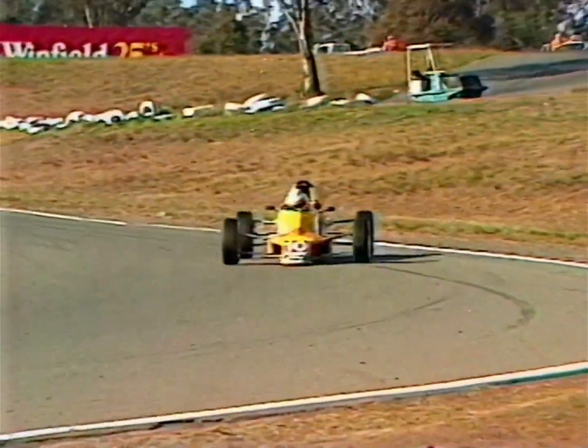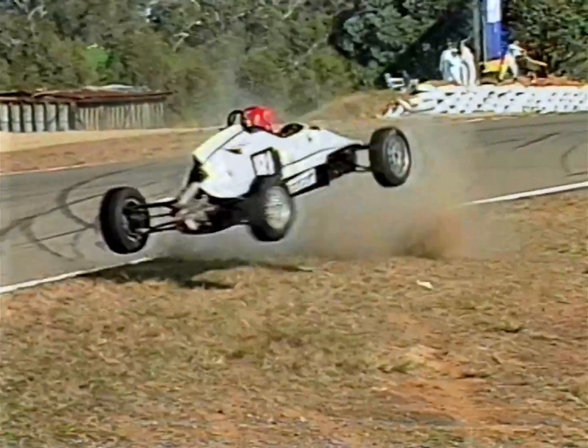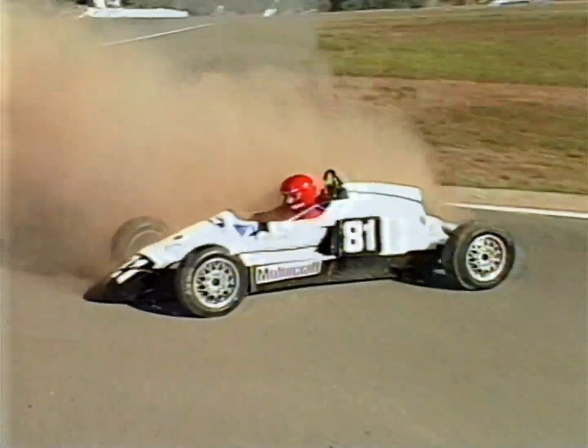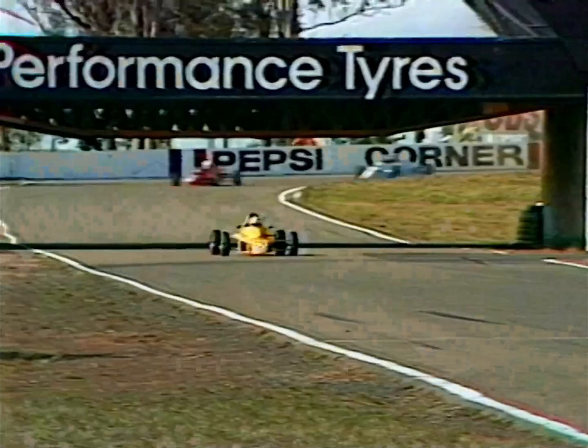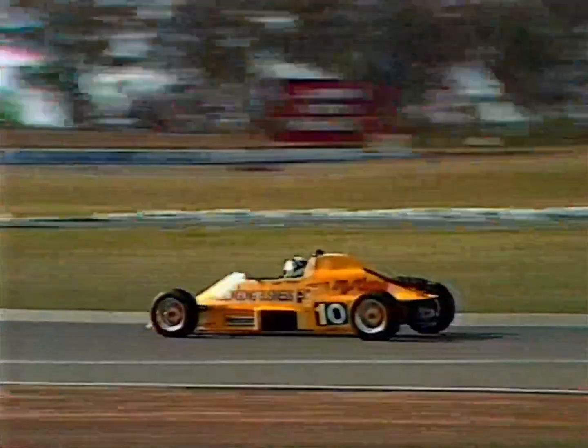Jeff Walters. Straight back out in front. That's a ride on the wild side for car number 81. That's Stephen Mitchell. Goodness me, how on earth did he manage to get away with that and not T-bone everybody coming out the other side?